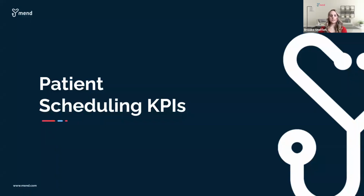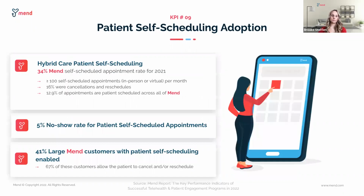In the Accenture data we covered earlier, 68% of patients want to book, change, or cancel appointments online. Patient self-scheduling is gaining in popularity. How should we track patient self-scheduling? Yeah, so I think the first KPI here is adoption. How many appointments are moving to self-scheduled appointments?